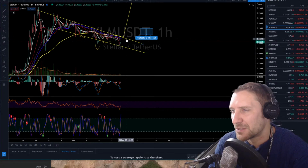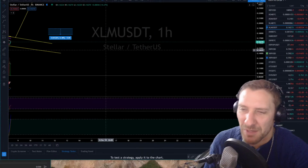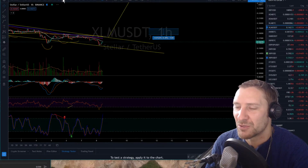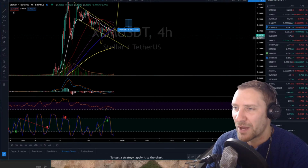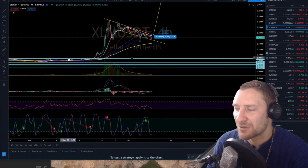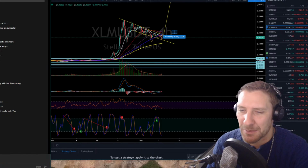Now you could just play Stellar up to the top of the pattern at 16.8. And then you could get rid of it and wait for it to do something bigger. 4 hour looks good, but the stochastics are too high. 1 hour stochastics are high. Look at the 4 hour, stochastics are low. 4 hour looks good, so I'd wait for the 1 hour to reset itself, and then you start getting into Stellar. This is a nice time to get a bag of Stellar. Don't be afraid of these dips. Buy these dips when you can.